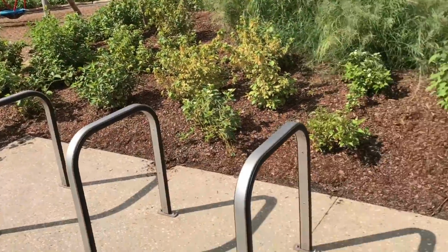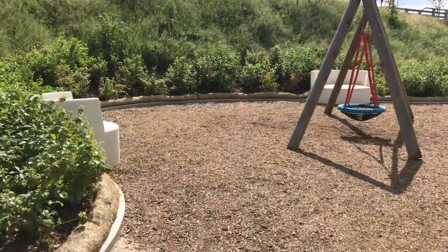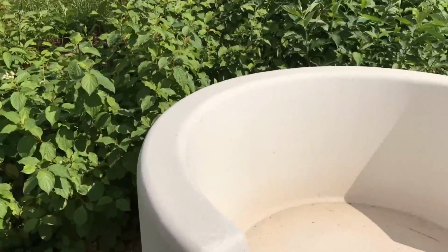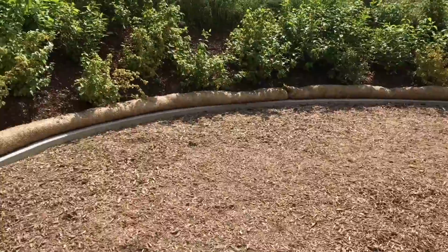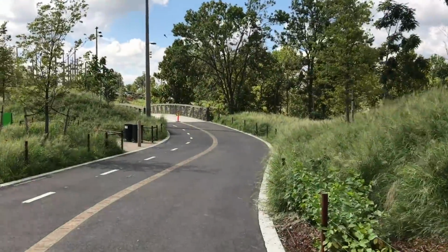Alright, so at this part you have these little bike things here and a swing over here. Okay, and at some of the play pods there are actually little cement chairs that you can sit on as a parent and watch your children, so that's pretty cool. Right off the road, I'm just gonna walk a little ways up here.